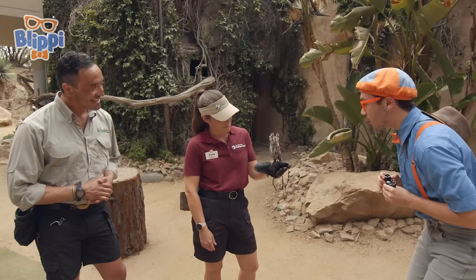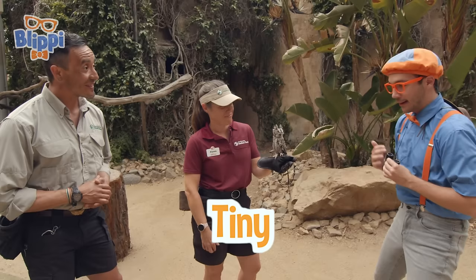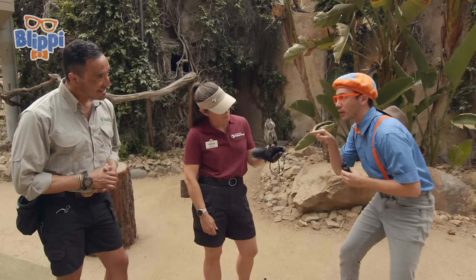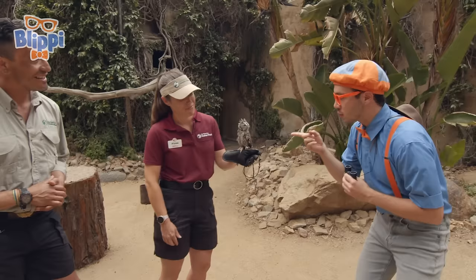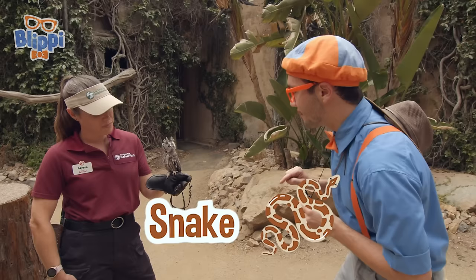Oh, what kind of owl is this? She is called an Eastern Screech Owl. Wow, this owl is so tiny. Who would have thought? There are really big birds and really small birds. Whoa, her feathers are so amazing and beautiful. Do these feathers remind you of another animal we saw today? Yeah. Just like the snake. Look, this little owl has camouflage feathers so she can blend in with the tree.